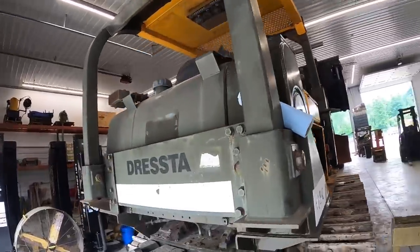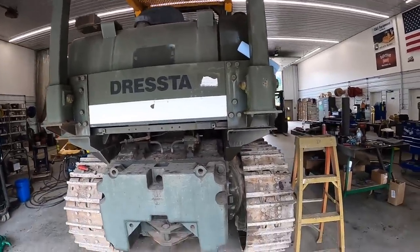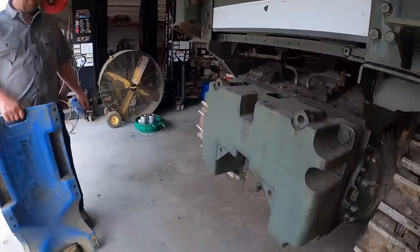Got the filter, wrote down the date and hours on top of the tank. We're gonna drain the transmission out next. I was under here looking at this. You know you're gonna have to do something under here first.